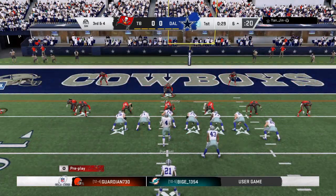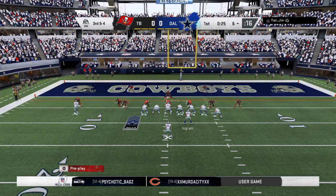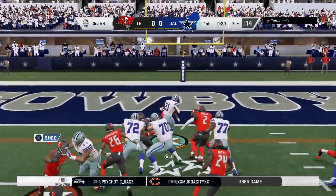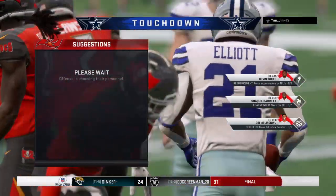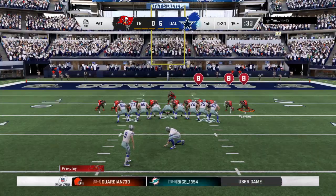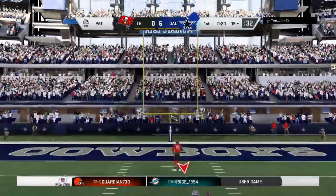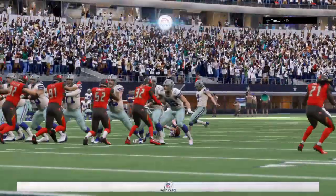And the Bucs with an extra defender in the secondary now on third down. Elliott. And he'll take it into the end zone for a Cowboy touchdown. A 6-yard touchdown run as his guys are able to strike first here in this opening quarter. One of the keys to their long winning streak has been scoring first. An ideal drive right there, getting the first 6 points of the ball game.